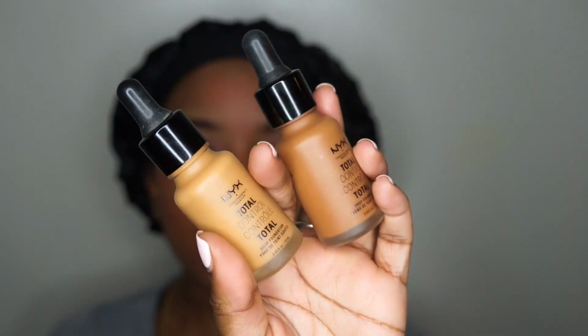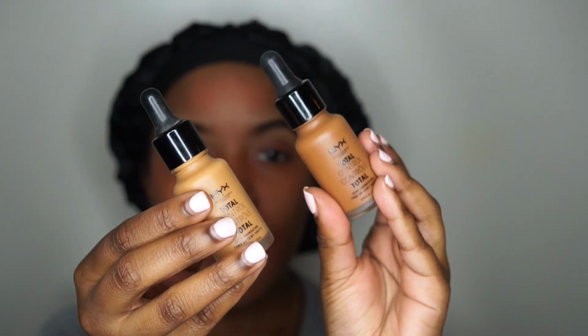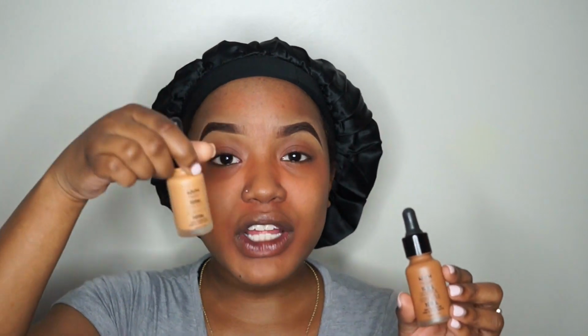Now I feel like both could work, but I'm gonna go ahead with the darker one and drop a couple of these into the Can't Stop Won't Stop foundation, just so that I could warm up that foundation because it's a little browner. And I have this brown one, Warm Honey, because at the time it was winter, and you know you are mad pale in winter, so I guess I was this light. But after I used this a couple of times, I was like, wait, this is way too light.